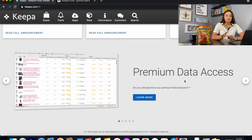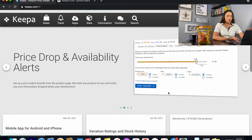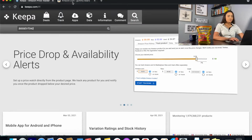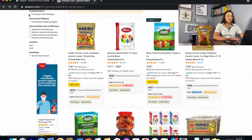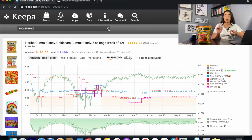You do have free access to Keepa, and you don't have to pay the $17.99, but there are some things that you don't have access to. So once you do pay those $17.99 or $19.99, you're actually able to go ahead and use it. Now, I want to go right here to search, and I already looked up these gummy bears, and I'm going to go ahead and search. You can do that by using the ASIN or by scanning the barcode.